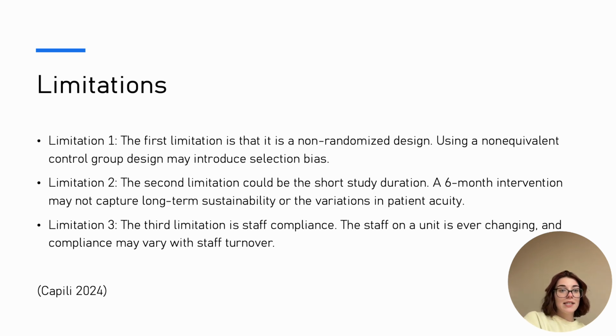There are a couple limitations to the study. The first limitation is that it is a non-randomized study design. The second limitation is the short study duration, 6 months. That might not be enough time to get all the data that we need. The third limitation is staff compliance. We know that units have ever-changing staff, so turnover may decrease staff compliance with the Q2 turn team. Maybe we don't have enough people who are able to do the teams, and it could get a little messy.